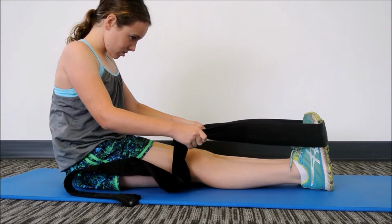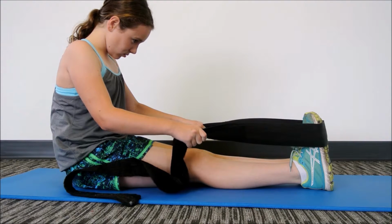Sitting on the floor with your legs straight out in front, try to keep your back as flat as possible and hinge forwards at your hips.